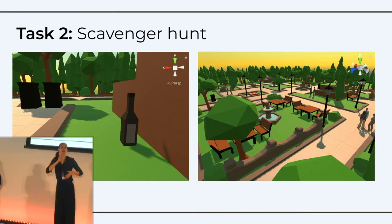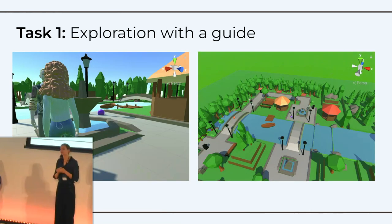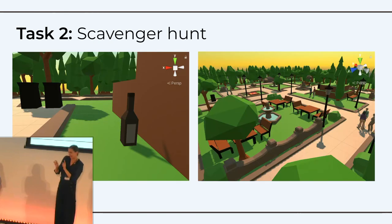Now, our participants would explore this park however much they felt, getting used to the layout, getting used to the key objects, and actually getting used to the guide, since they needed to be introduced and practice working with the guide. Once they had done this, they moved into our second virtual park and completed our second task, a more complex task, a scavenger hunt.